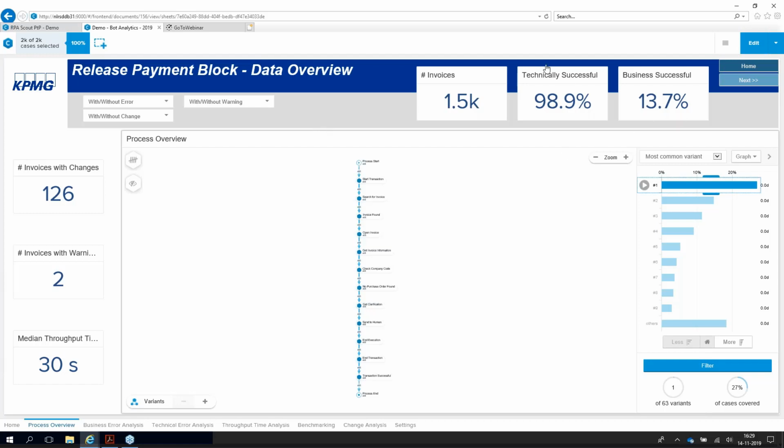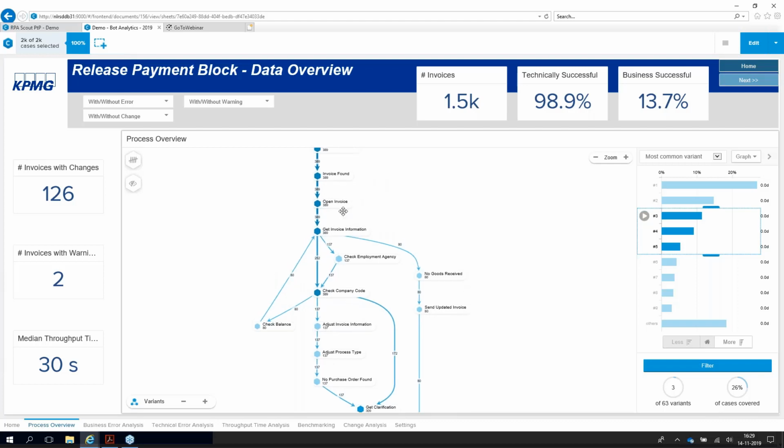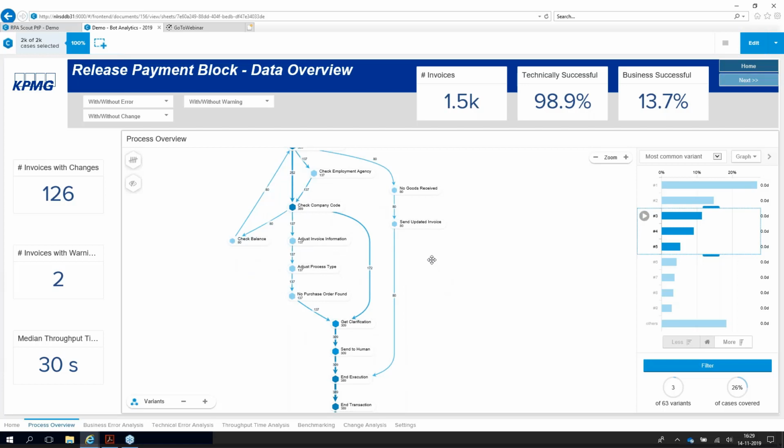As we can see on the top left, there are 1,500 invoices to be processed. We can see the process flow and the main variants of it. So if I choose a couple of these variants, we see that the bot looks for the open invoice, extracts the information, and runs certain types of checks to fix the error. For example, it updates the invoice with the new information to be sent to the vendor. But not all the cases can be fixed by the bot. For example, if the value of the invoice is too high, or in this case, if the purchase order was not found, the bot needs to send the invoice to a human for further investigation.